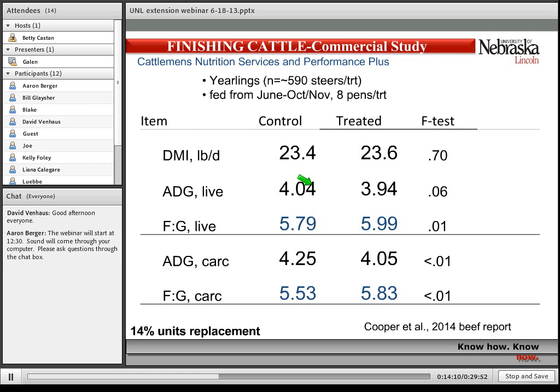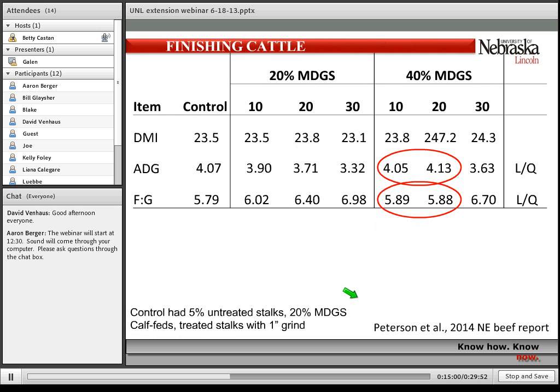And I presented things on a live average daily gain, live feed conversion, and then average daily gain on a carcass adjusted basis and feed conversion on a carcass adjusted basis, which I believe the most important line here is the last one, feed conversion on a carcass adjusted basis, because again, dressing percent can be influenced when we talk about feeding more roughage. So looking at feed conversion on a carcass adjusted basis and average daily gain on a carcass adjusted basis, the cattle fed 20% treated stocks had significantly lower gains, albeit not large but significant, and 0.3 units greater feed conversion or poorer feed conversion. This study will be published in our 2014 Nebraska Beef Report that's not out till the fall.